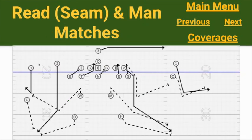So, we can be making any call on either side. The safety in this picture puts us in read. We've got two detached. The safety on the right, our free safety to the field, is putting us in man because we've got one detached. So the read side first, we're keying number two.